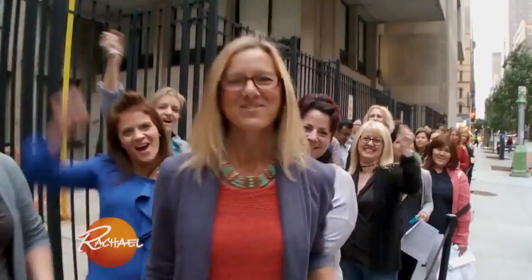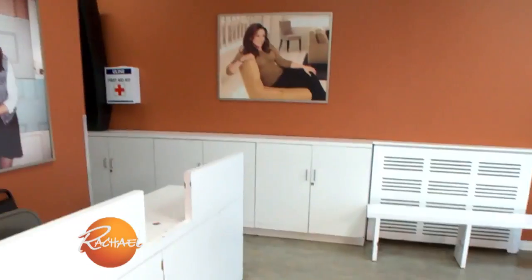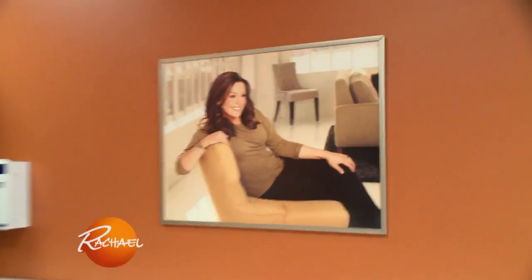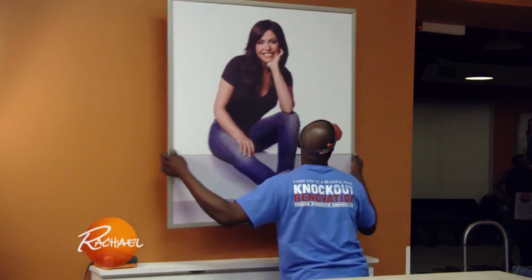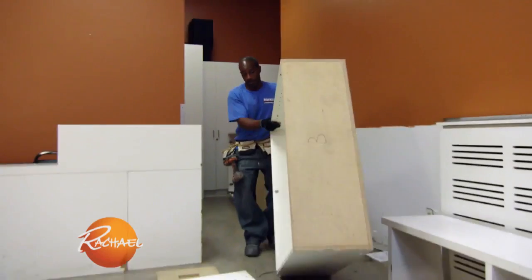If you've ever been a part of Rachael's live audience, then you know this is the first thing you see. This right here is the lobby of the audience holding area. This is where you check in right before you make your way to the studio. Right now, the paint on the walls is chipping, the floors are peeling up, and the furniture is pretty banged up. This room definitely needs some TLC, Tanya Love and Care. My buddies from Knockout Renovation just got here, and it's time to get rid of all this furniture.